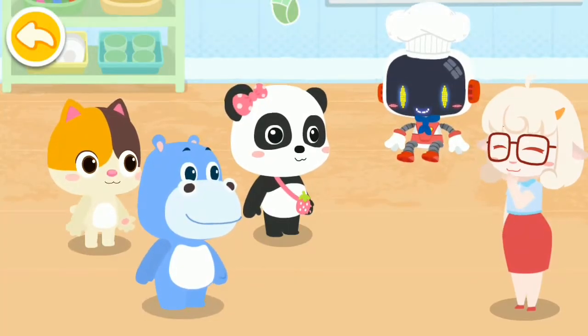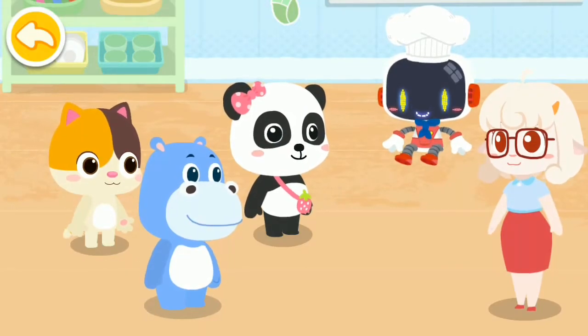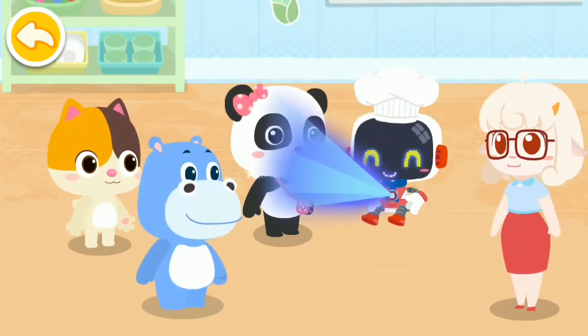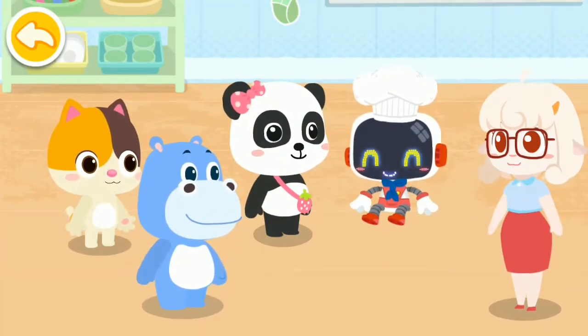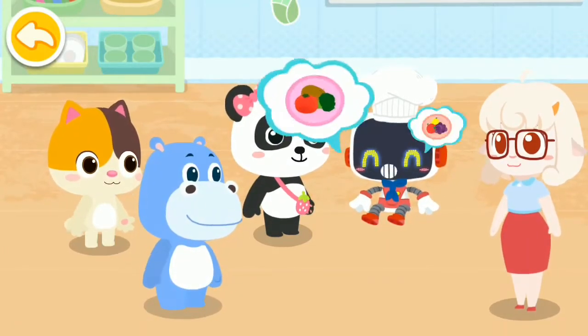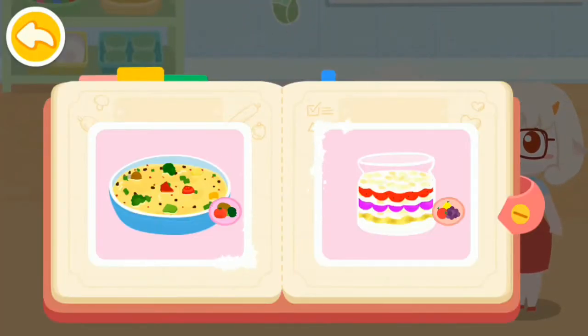Guardian, what should I eat? Let me check it out. According to your condition, fruit and vegetables are recommended. Lots of fruit and vegetables help you keep oral health.